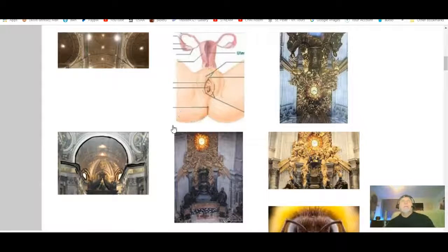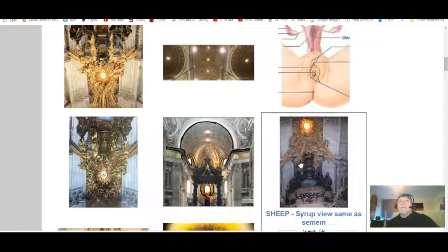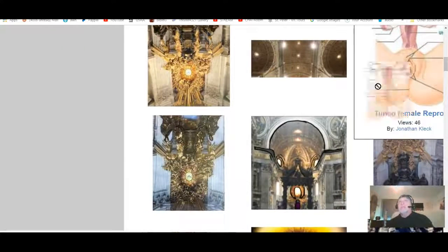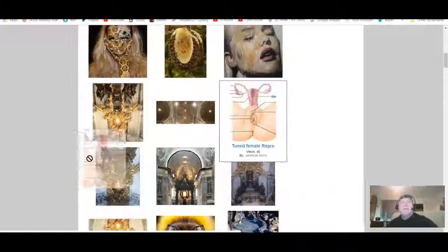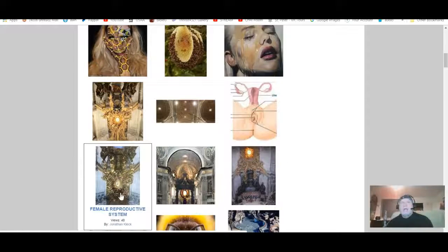And then we'll take the sheep and we'll put it over here and we'll turn it upside down. And that's the female reproductive system. So I'll just match it up. I'll take the female reproductive system right here. And here's the altar upside down. And I'll just put it right on top. There it is. So there you go. You're looking exactly at the system that we're caught in.